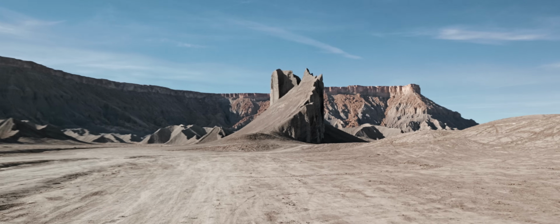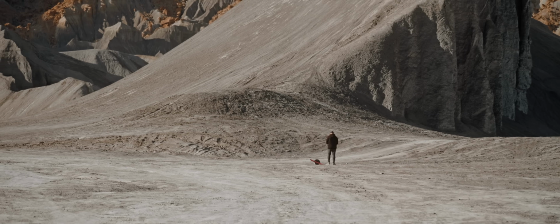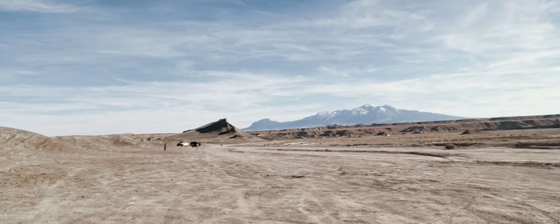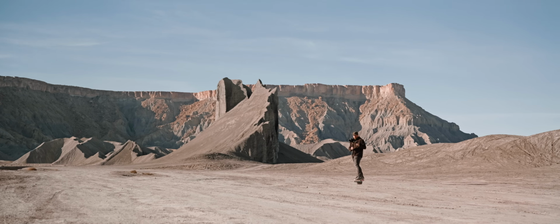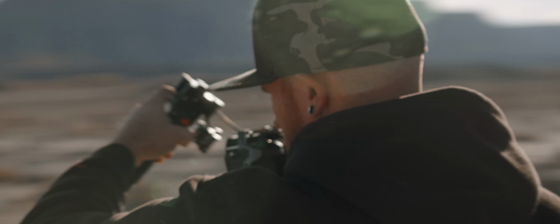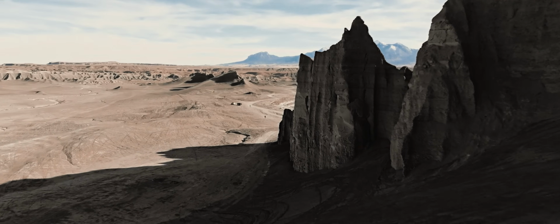If I want to achieve it with this lens, I'm gonna have to go that distance right there. So I'd have to start essentially right here, and then I would have to go all the way back there where I started in order for the dolly zoom to work in this spot. And I really don't think that the one wheel is gonna cut it.